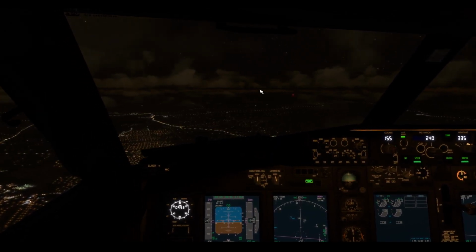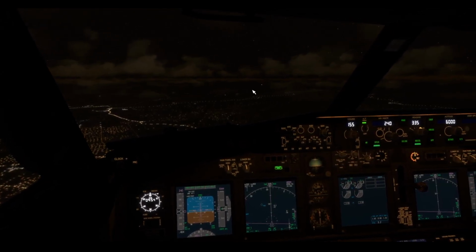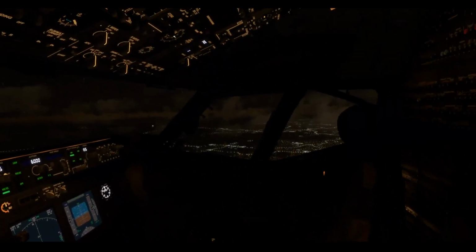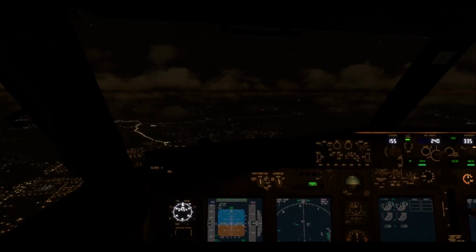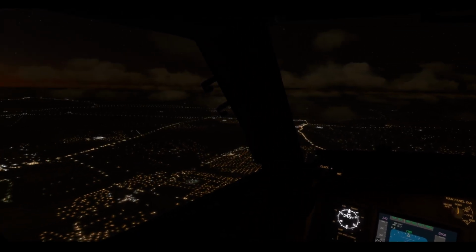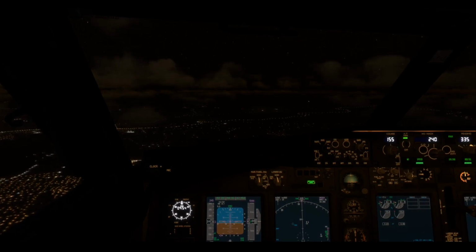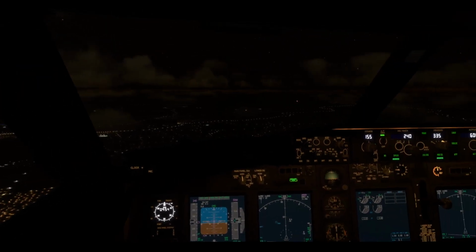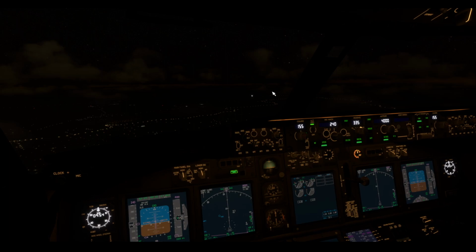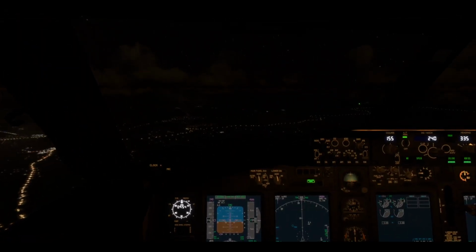Qantas 1454, turn right, heading 100. Envoy 18, contact tower 120.5. Tower 120.5, Envoy 18, g'day. Jetstar 238, turn left, heading 335. Turn left 335, Jetstar 238. Velocity 1534, descend to 4000. Descend to 4000, velocity 1537. Jetstar 238, descend to 4000. Descend 4000, Jetstar 238.